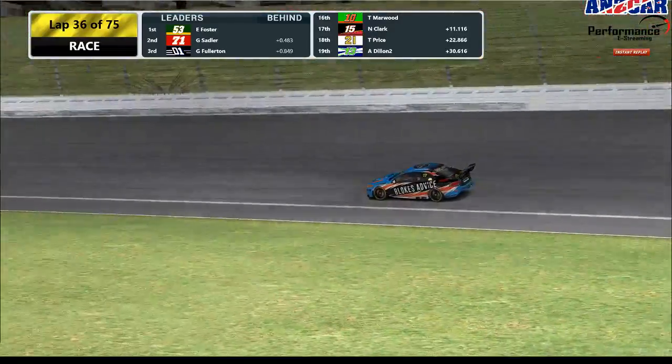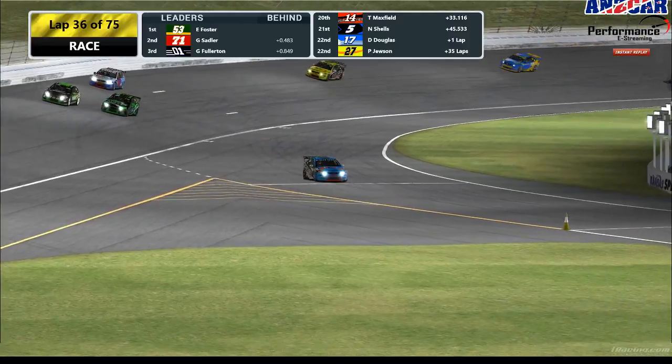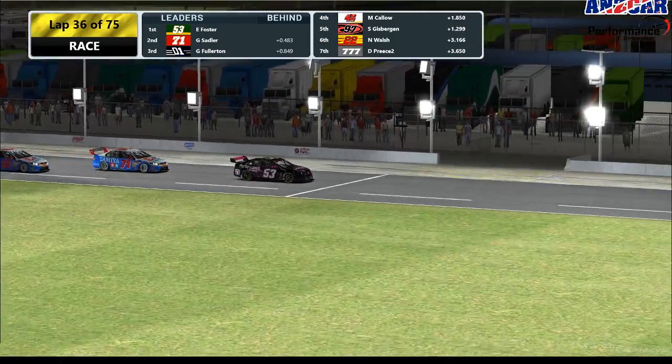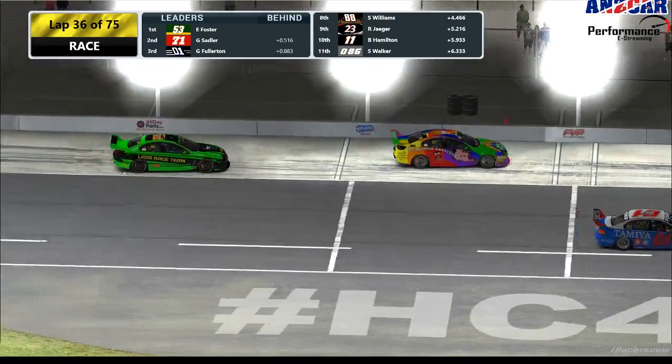So, interesting call you just made there, Danny. I wonder if he did come in when it was closed. Oh, we nearly have nose-to-tail action coming into the pits. Yeah, these cars look great coming down pit road with the headlights on. It's really cool. Well, Callow nearly drove straight through Van Gisbergen.